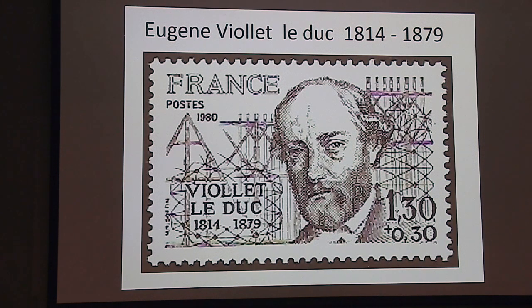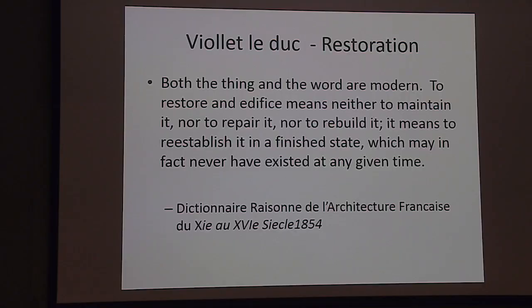This is the designer, Viollet-le-Duc. He did it in the mid-19th century. He's one of the most documented early historic preservation architects. But he came from a whole different philosophy. And this is his words for restoration: both the thing and the word are modern. To restore an edifice means neither to maintain it, nor to repair it, nor to rebuild it. It means to reestablish it in a finished state, which may in fact never have existed at any given time.